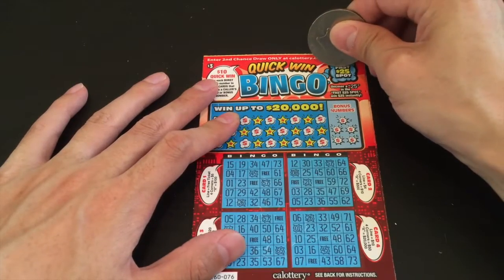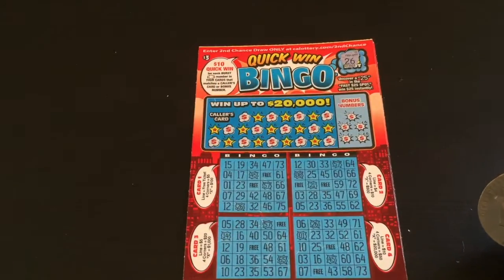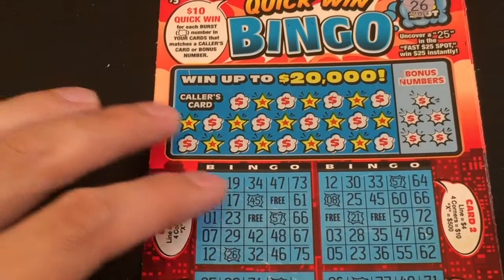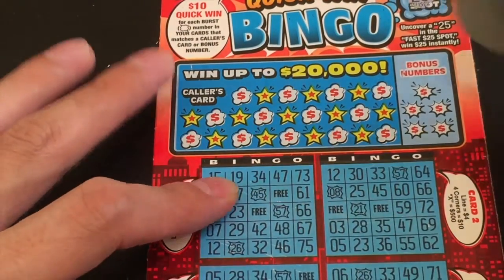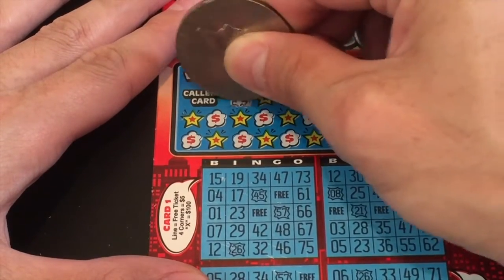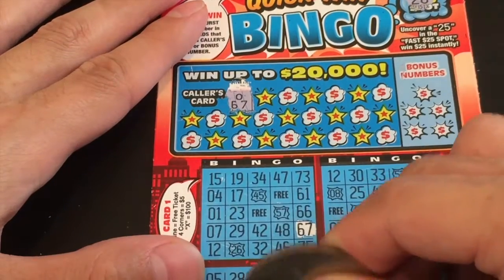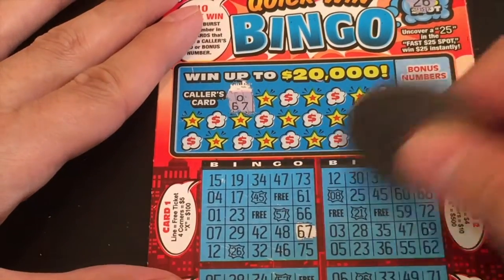All right, let's go with the fast 25 spot first. And we get 26. All right, that's a no-go. It's gonna be $26. That means we don't get $26. All right, let's go with the cards. Number one, we have 067. All right, off to a decent start.